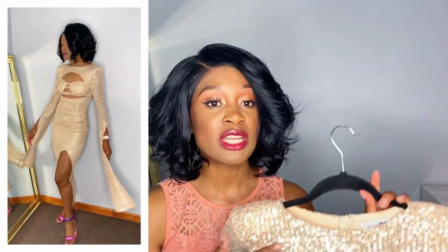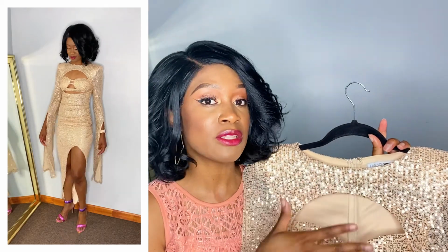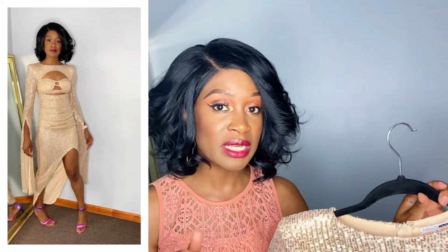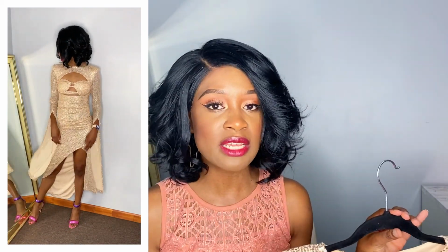I do have to mention, because of the details in the front, this may not be appropriate for, let's say, something that's happening in a church, if it's super proper and you have to be covered up. So definitely keep that in mind. But all in all, I really love this dress. Like I said, for the price, it's really a steal. If you're trying to make a statement, this is the perfect dress. I would not recommend it for a summer wedding because of the fact that it's long sleeve, but I wore it during the spring where the weather was still transitioning, so it was perfect.